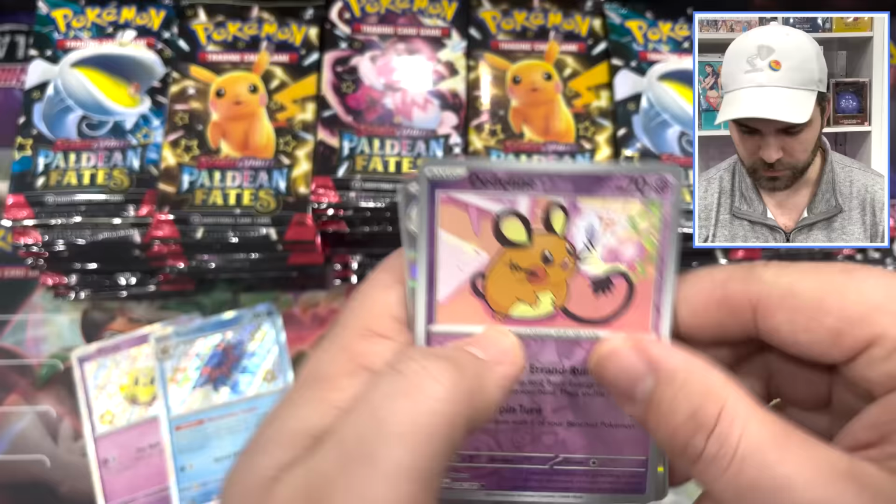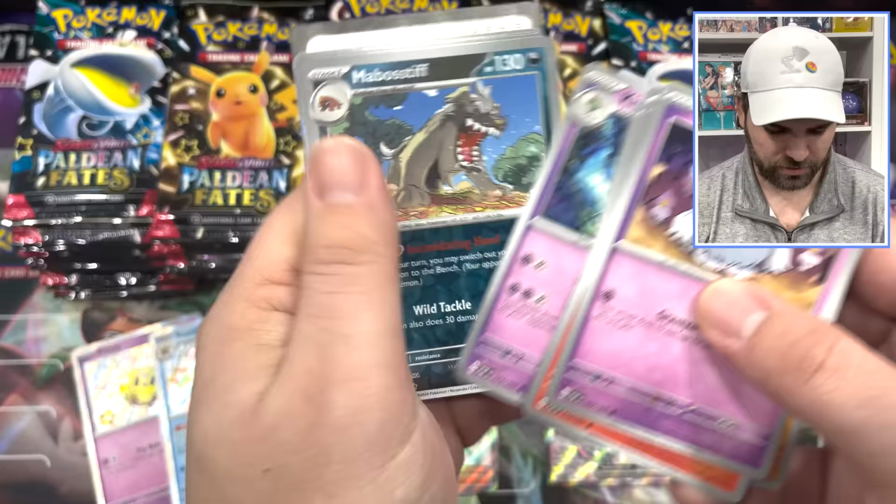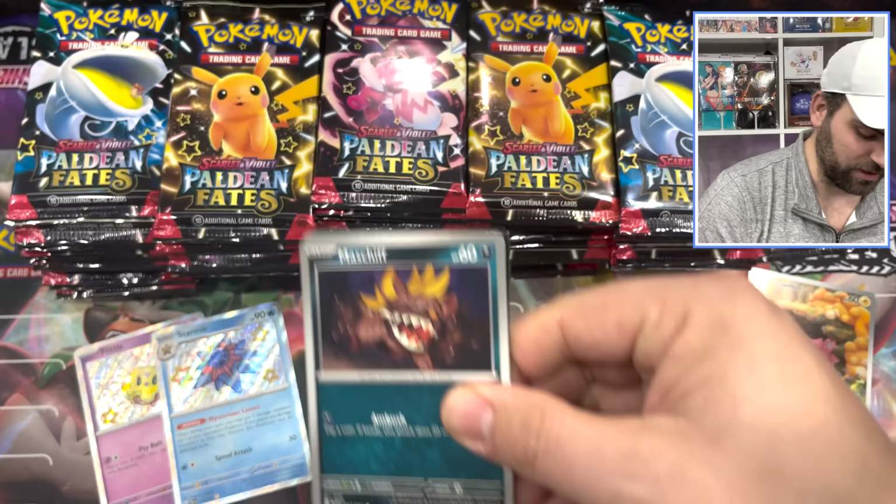We got about 1, 2, 3, 4, 5, 6 stacks of, let's just say 15 for this case. That'll be our start to our crazy open here. So yeah, again, illustrator rares. If there's only three, we're just going to get clumped on those. So it's just weird. It's basically a holo rare. I don't really know what they're thinking on that one.